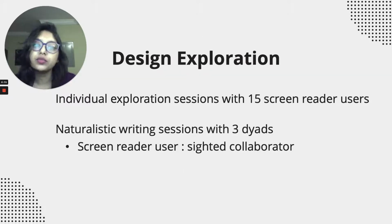The more active a paragraph is, the higher the pitch of the earcon is. And to evaluate these features, we conducted individual exploration sessions with 15 screen reader users. Then we also conducted naturalistic writing sessions with 3 dyads, each involving a screen reader user and one of their known sighted collaborators. For the sake of time, I will not go into the details of our findings here, but I'll just show you one example of how Co11ab changes the nature of interaction in synchronous writing.